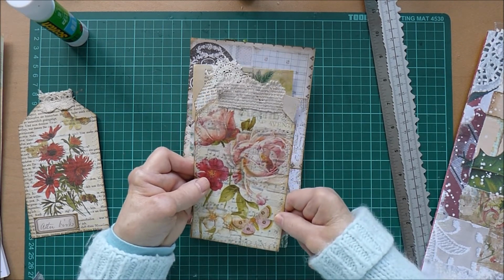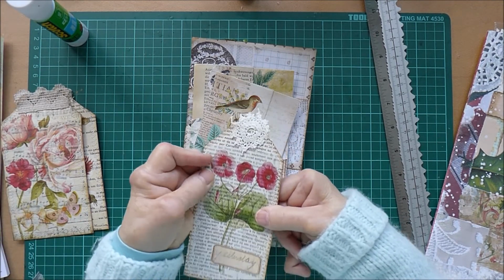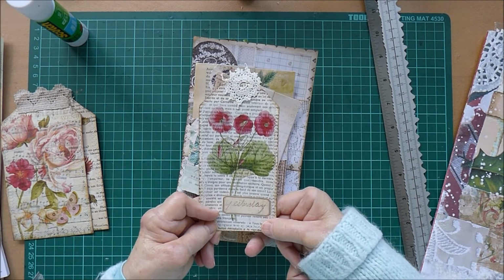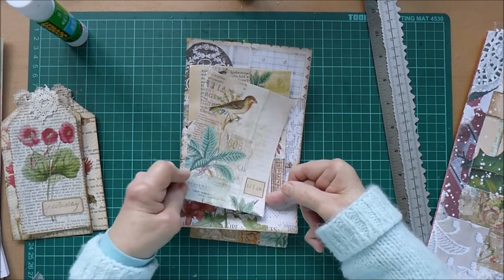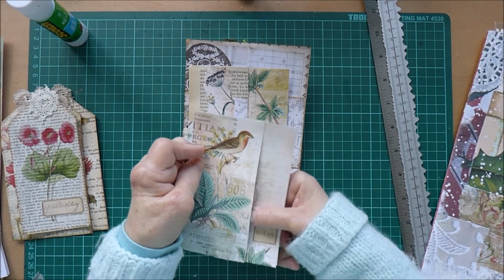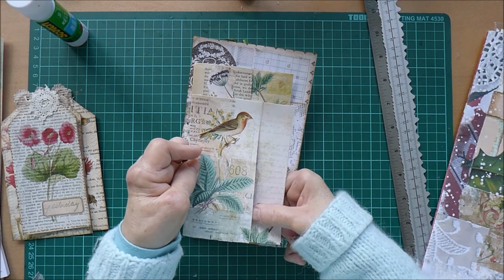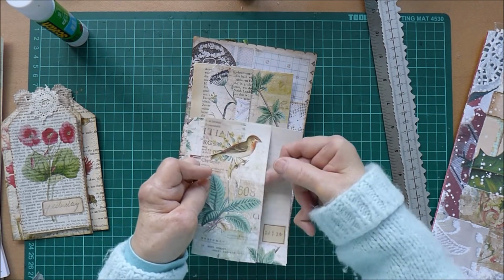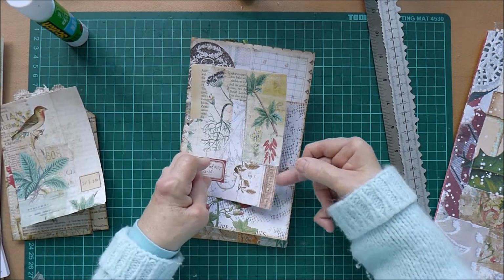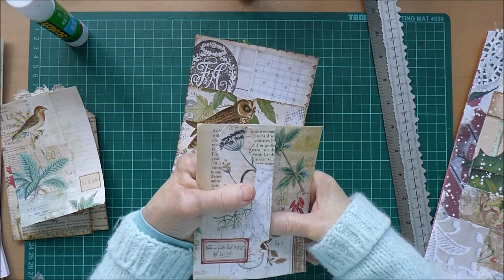I think that's quite pretty, and a bit of lace on the top. And another one. These are all from the same week, same challenge. And this has just got a vellum sticker. And then this, I think, is this week's, where we did little pockets using book page, making a little pocket, folding them over, with a little tuck spot. So I made that one with a bird. And this one, again, same thing, little pocket here.